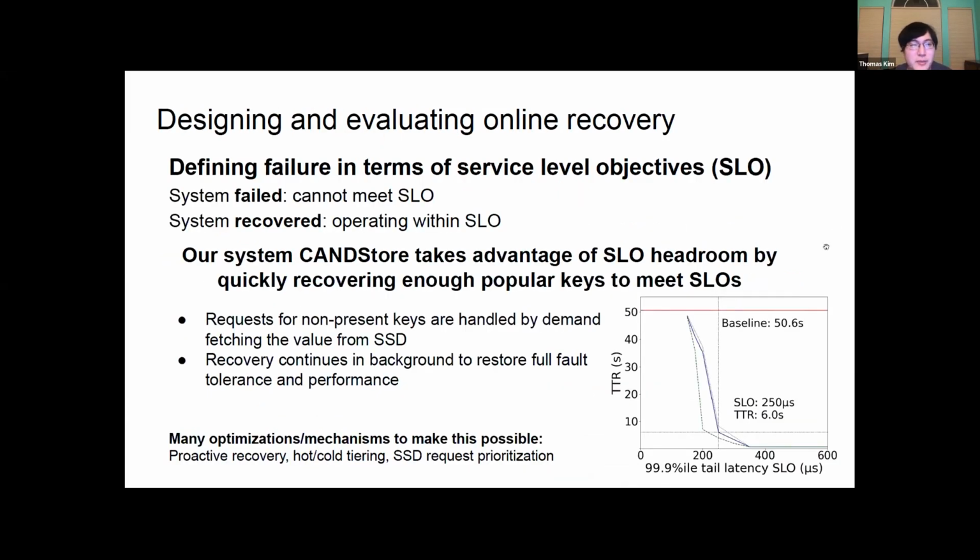In our system, we use what we call an online recovery protocol. This means that we resume serving client requests before all data is copied into NVMM from the SSD backup. This will cause some performance degradation during the recovery process, but our observation is that as long as the system is able to meet its SLOs, we consider the system to be recovered.